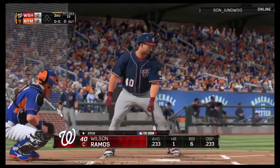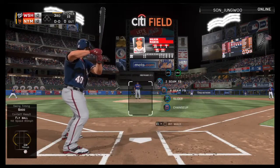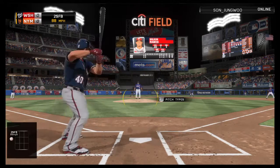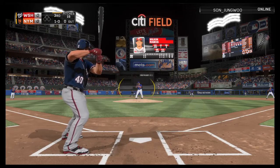Wilson Ramos will dig in, and this season certainly hasn't been all that kind to him as he enters play with the average down in the .230s. Now a fastball to start the third. That misses. It's ball one.